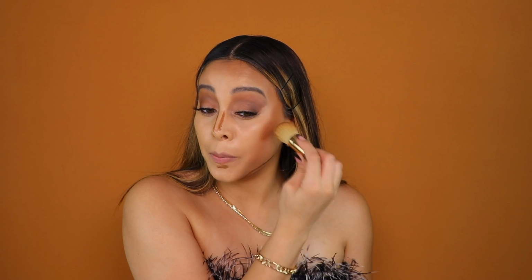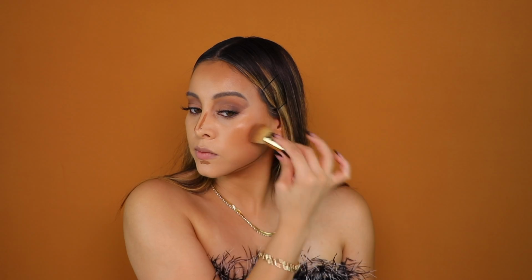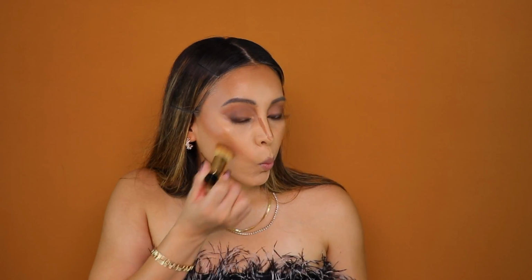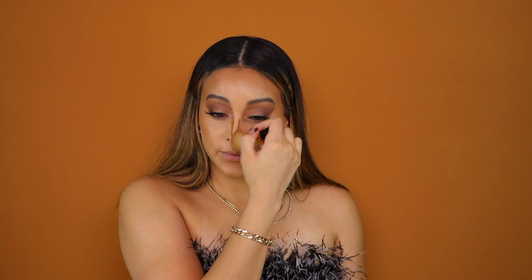The brush is helping a lot, but I feel like the formulations of my LA Girl contour and my Chanel foundation are actually working quite nicely. Would you look at that? Contour. Whew, it's a lot of blending, but we're gonna keep it moving.